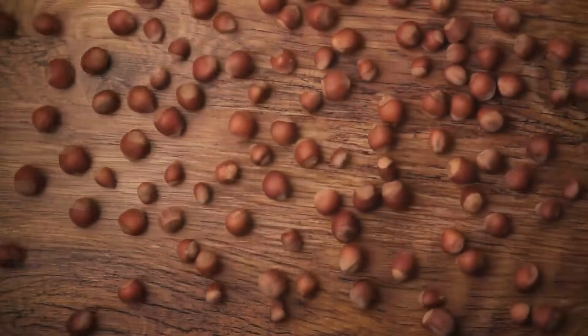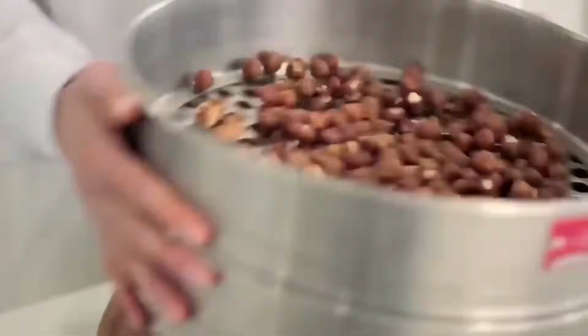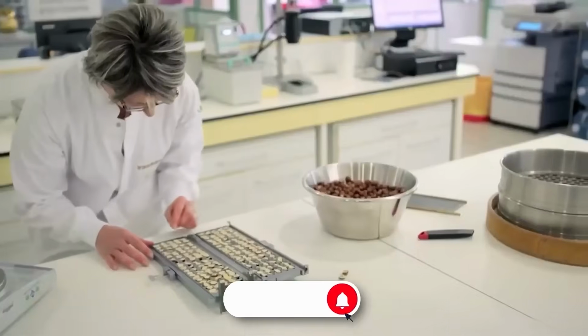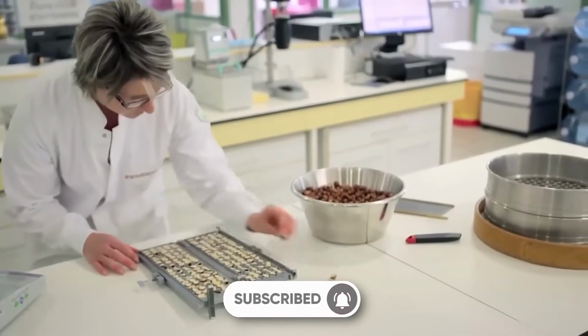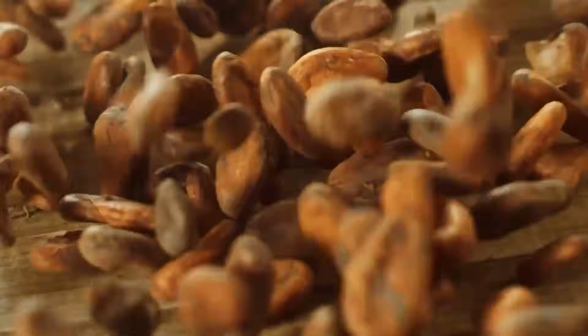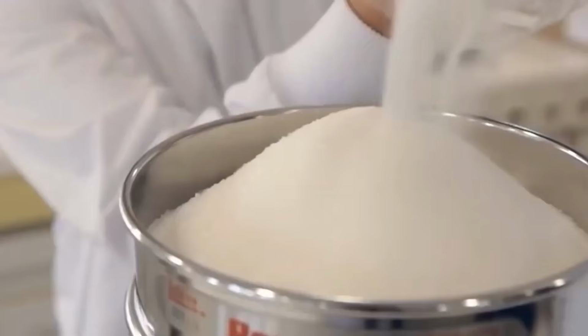all possible. The process begins with the sourcing of raw peanuts. These peanuts are typically grown in countries like the United States, China, India, and Argentina, which are among the largest producers of peanuts globally. Peanuts are harvested in vast quantities, cleaned and dried at their source before being shipped to peanut butter manufacturing facilities.